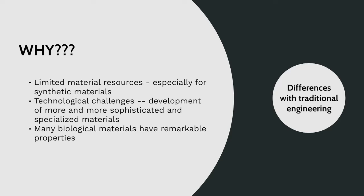But maybe in the near future, the resources are getting depleted, like the synthetic resources, which are really limited. It's based on carbon, and carbon is usually found in oil, right? And crude oil is not unlimited, so we need to think of another way to do it. And then also the challenge. Our technology may go further, but maybe it gets stuck in development, and how do we get through it, overcome the obstacles? One idea is to develop this biomimetic.